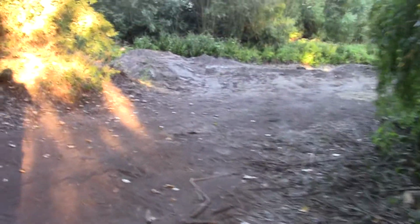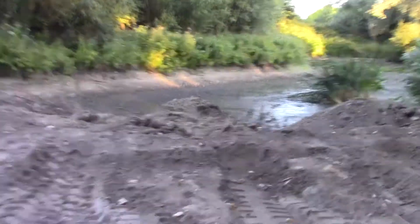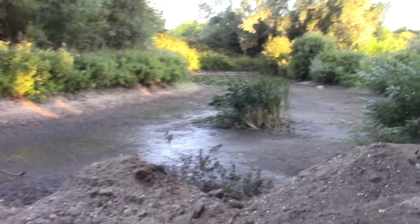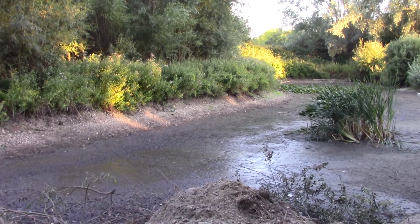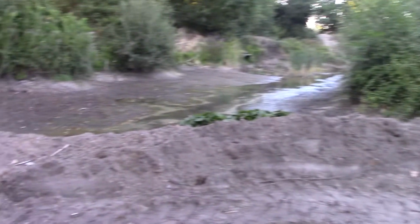Now here we come to the canal. As you can see, there's been a fair bit of digging and stuff done to try to keep some water in it, because this is the upstream section, as it were, which is basically dry. There's no fish and no water in there. But as you can see by the depth on the bank, that's where it comes down to. It's not the deepest place to fish anyway at the best of times. Even without all the mud piled up, it's only about 4 foot deep at most.